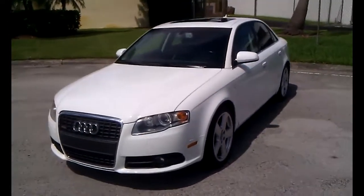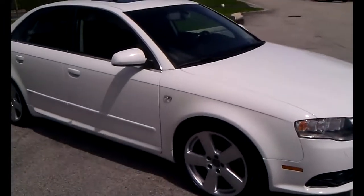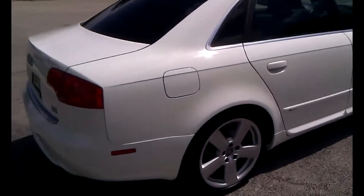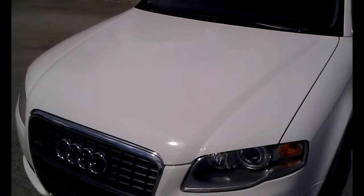This is a 2008 Audi A4 S-Line 3.2 liter engine V6 all-wheel drive. It's got the quattro. Vehicle's in beautiful condition. It's a beautiful white outside with black interior, fully loaded, navigation, rear parking sensors, sunroof. Beautiful shape. Car is clean inside and out. It's got the S-Line package, which is like a sports package. It's got xenon lights in the front. I mean, the car is loaded all the way.